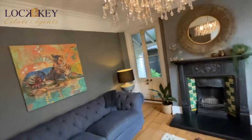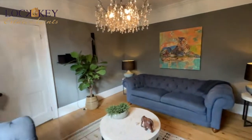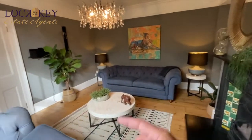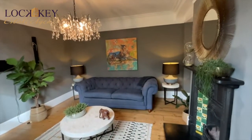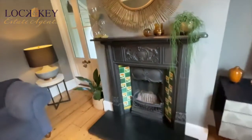I'm just going to close this door. There's a plant behind it. And it just gives you another area there. Just look at the size of this room. You can see that there's 2 sofa units. You could put something in there. Obviously these lights complement it each side. You've got this lovely flooring.